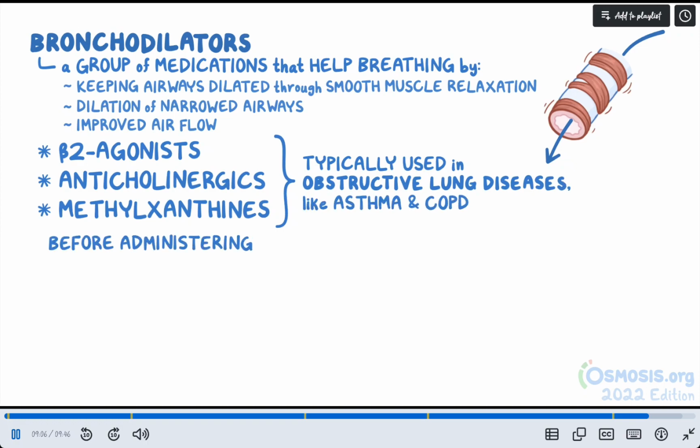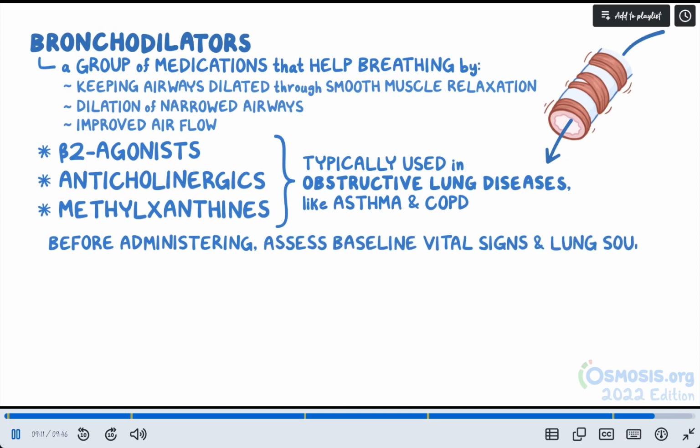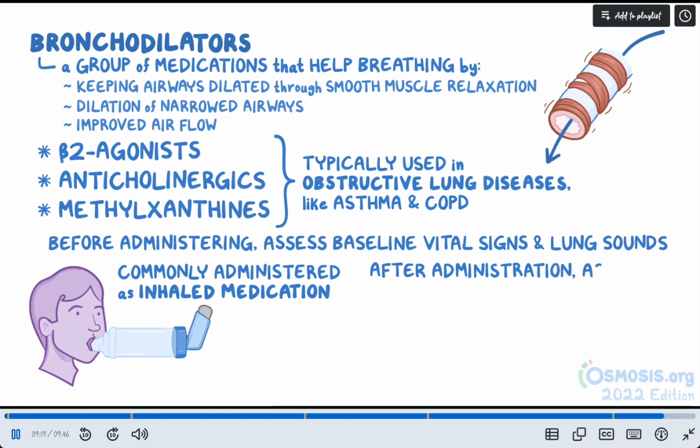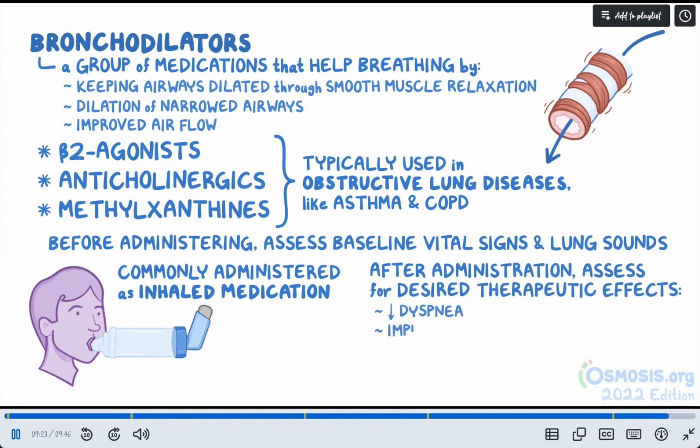Before administering bronchodilators, be sure to assess baseline vital signs and lung sounds. Bronchodilators come in various forms but are commonly administered as inhaled medication. After administration, assess for the desired therapeutic effects of decreased dyspnea, improved wheezing, and improved airway exchange.